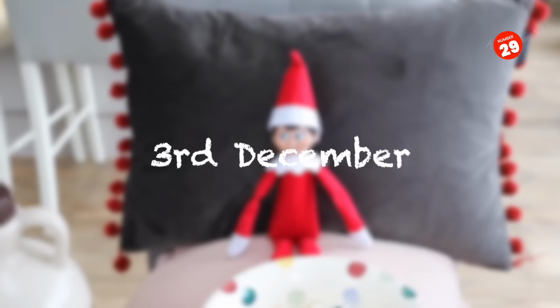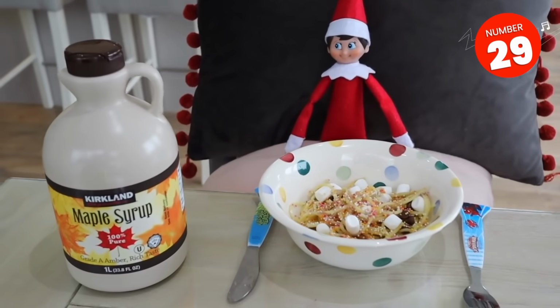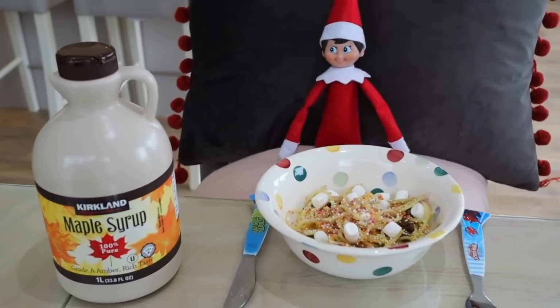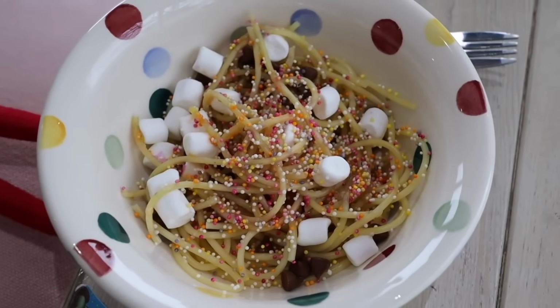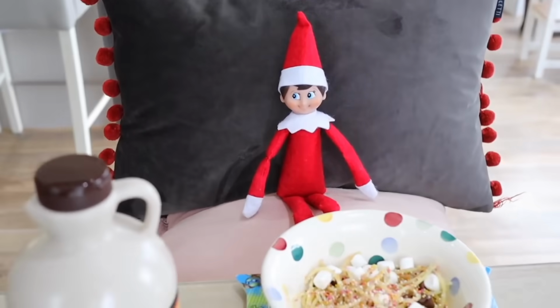The next day, we woke up to find that our elf had actually cooked the boys an elf breakfast. This was the same breakfast that we saw in the movie Elf, so this must be what they actually eat. It was spaghetti, syrup, chocolate chips, and sprinkles.